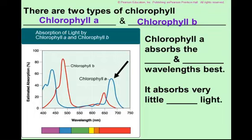There's a peak over here in the red wavelengths. So there's a hump here, good at absorbing red. And if you look on the other side of the graph, also very good. There's a hump over in the violet area, the purples. So chlorophyll A is good at absorbing red and good at absorbing purple.